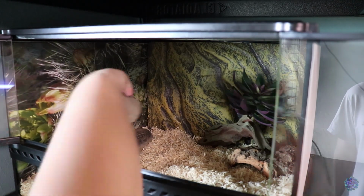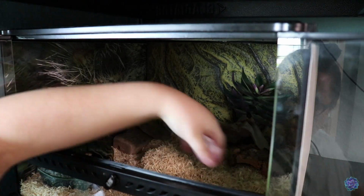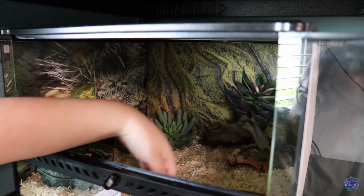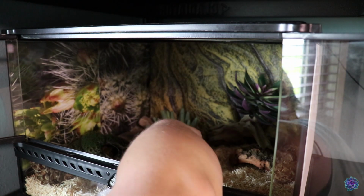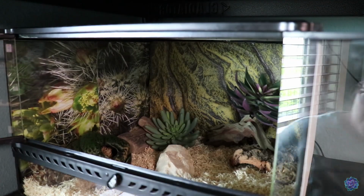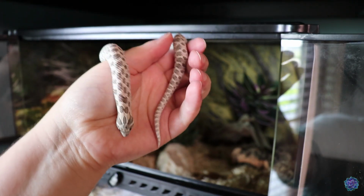I added his rocks back in the back, that's where he's going to eat. His water dish there in the front. I added a little succulent piece there in the back, and I added his little magnolia pods back in there because they're nice and spiky. And then I added this big rock there in the center, which I thought looked really cool. I again topped everything with leaf litter, and now I'm going to add him in.